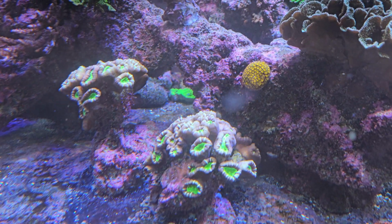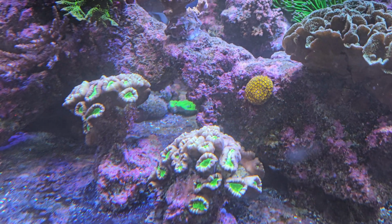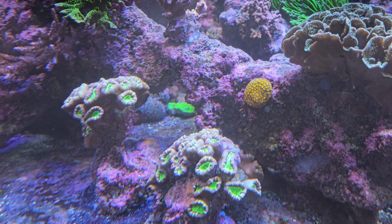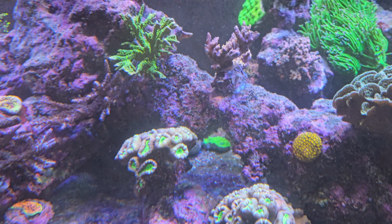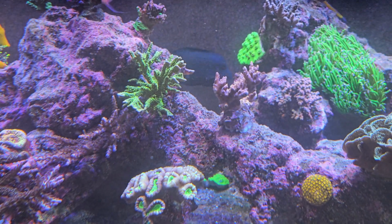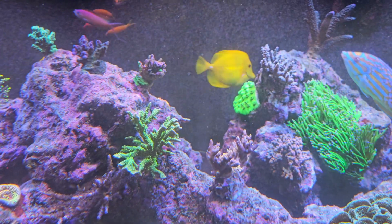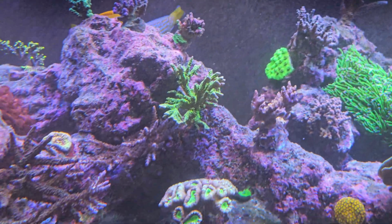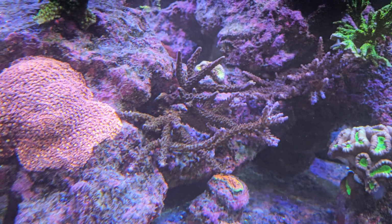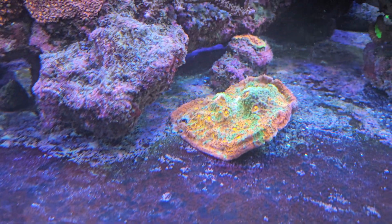That is new, not the candy canes, but that, I think that's Sebastria. Well, I'm not sure what that is, to be honest. That's new. That pinky gold tipped new. The Turbinaire is the bright green one at the back. New. Those stags there are new, as is that chalice.